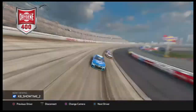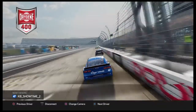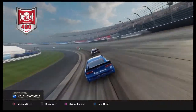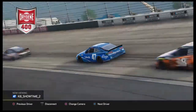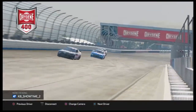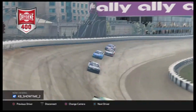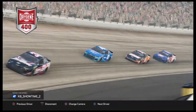47 there, KB Showtime. Holcomb, these teammates there, not having the best of days here at Dover. They've been hanging around in the bottom half of the field, trying to make the most out of this run. Just behind them, you see the 38 and the 51, who has made up some ground, but not any spots, after an earlier issue sent him to the tail end of this field.